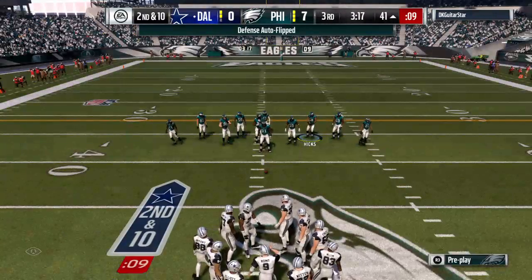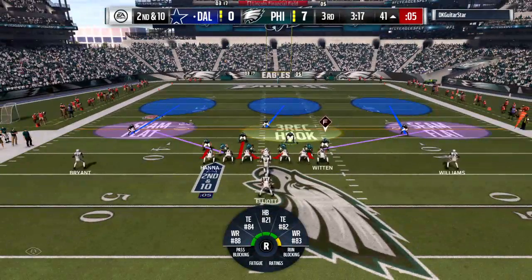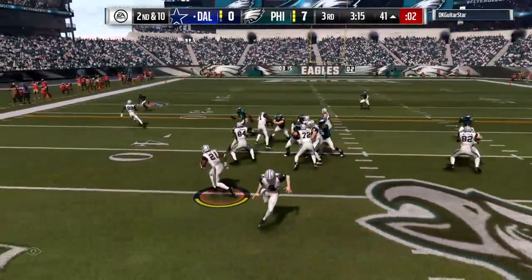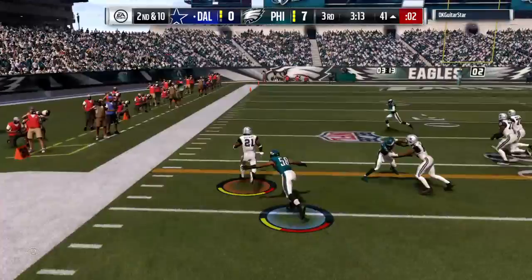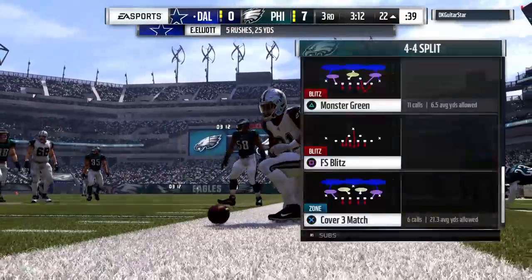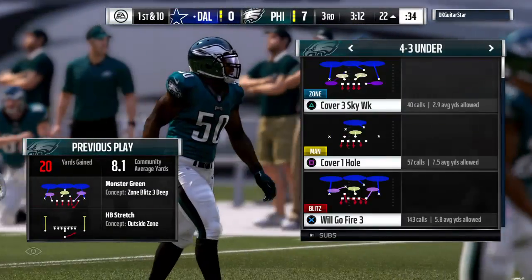Offense looking to avoid a 3rd and long. It's 2nd and 10. One man in the backfield, Elliott. They'll get the football here. And he's going to go out of bounds. He takes this one down shy of the 20. A good pickup there of 20 yards.